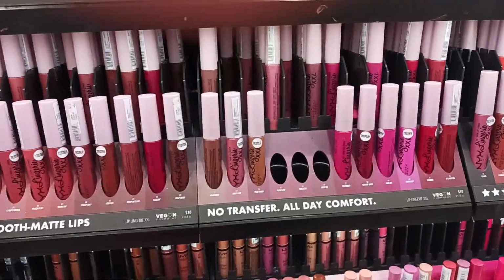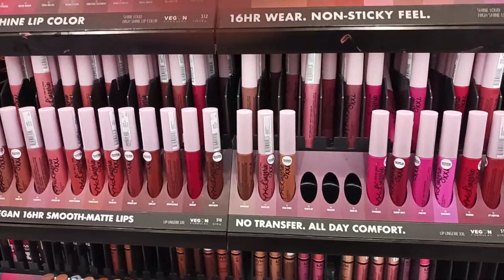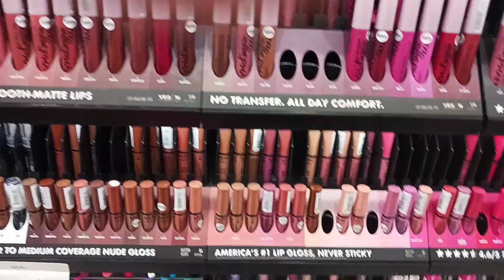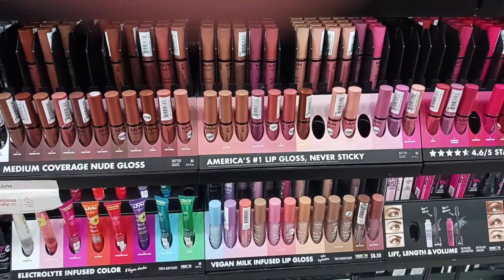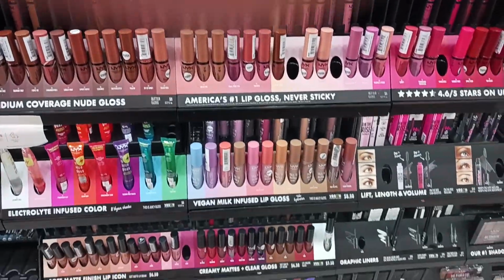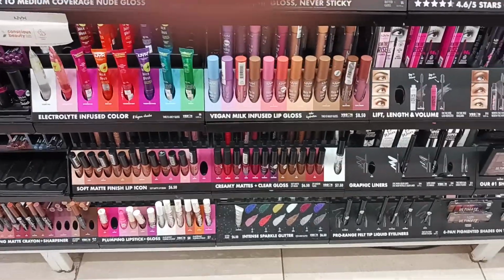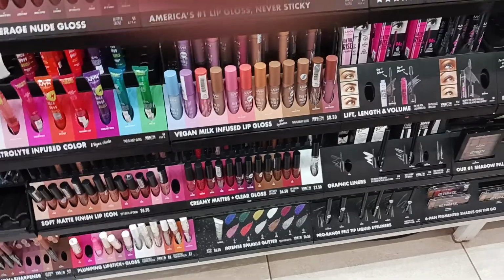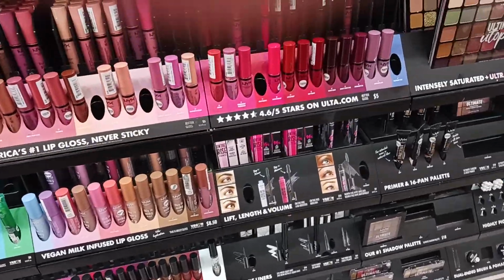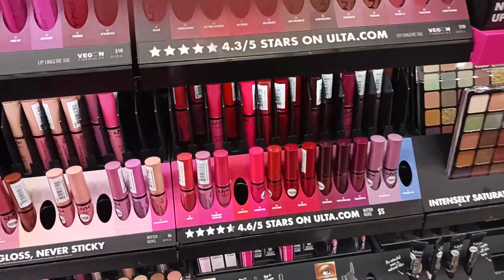Ito, makikita natin kung anong klaseng pan mo. So, you have the hair 16 hours. I said a while ago, no transfer, all day comfort. And then you have number one, America's Lip Gloss, Never Sticky. Infused Lip Gloss, Vegan. Then Creamy Matte. Then Intense Sparkle Glitter. Naku! Tumuputi-putita pang yung labi pag yun ang ginamit, di ba?